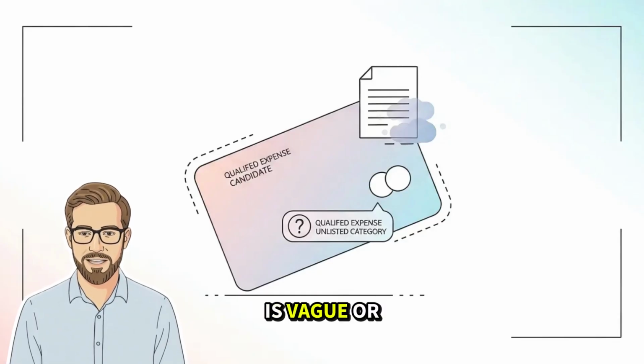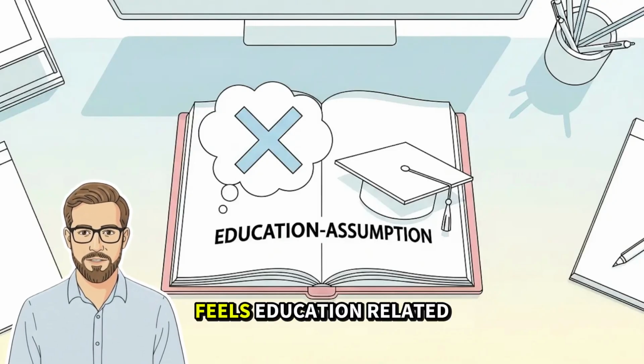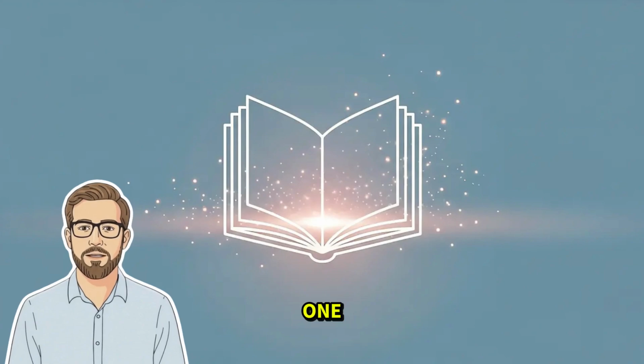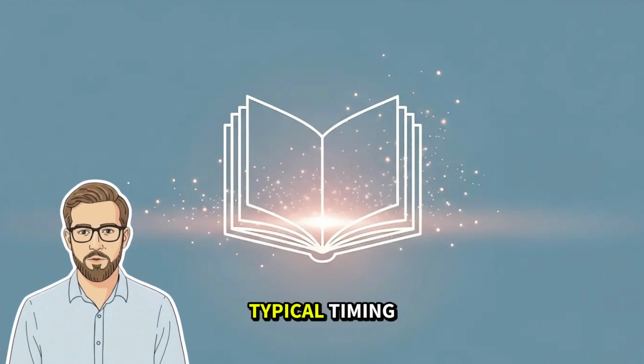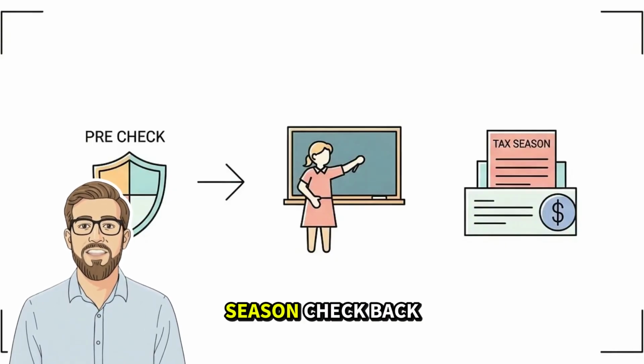If the language is vague or the category is not listed, don't assume it is qualified just because it feels education related. With 529s, intent does not convert an expense into a qualified one. The definition does. Typical timing: this shows up at the moment you are about to withdraw. It's a pre-withdrawal check, not a tax season check.